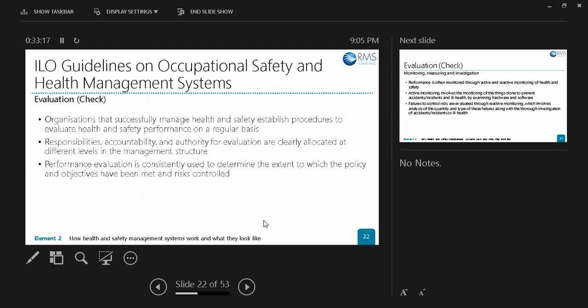We need to evaluate that we will check, we need to inspect that the standards implemented in the organization are met. Because if we do not evaluate or check, then we cannot achieve the objectives of this management system. So for that, we need proper evaluations. And during evaluation, we need to check, we need to inspect, we need to audit, we need to check everything. And for checking, we need a competent person, a competent inspector.